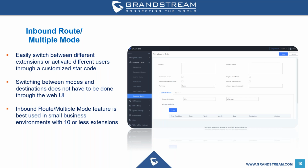So we have an option that we call day and night mode. Let's say that you have your incoming route configured to go to an IVR, let's say an office hours IVR, right? Welcome to company ABC. Press this for sales, press that option for another route. So if after hours you have employees staying in the office, then they don't need to reach out to the administrator, so they can extend or expand the IVR hours.